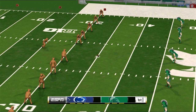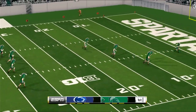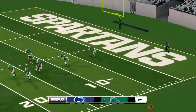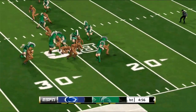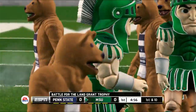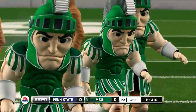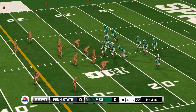Penn State has been waiting all week for this one. Get ready, folks. The opening kickoff is finally here. He's to the 20. He's taken down at the 23-yard line. Now the offense gets ready to take their first crack at it.